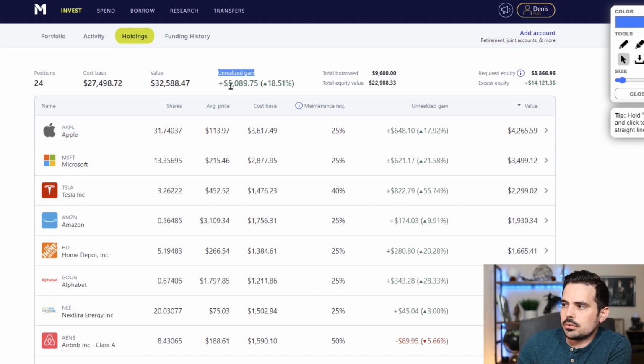So unrealized gains right here is about 5,089. The reason this number is different than my all-time money weighted return is actually because that stuff accounts for dividends, also accounts for any stocks that I sold for a profit. That money is still kind of showing there to show you, hey, this is everything you've ever earned, whether you sold it, kept it, or earned dividends. So I kind of like that personally as well too.